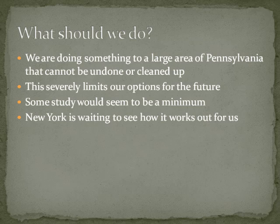We don't really know what those limitations may be because we really haven't studied it. We don't really have a good understanding if it has an effect, a bad effect or not, or what effect it might have. So it seems to me that some study would be a minimum that we should be doing. New York sort of sat back and said, we'll see what happens in Pennsylvania, but now they're going to be going ahead. But they've done a little better job of trying to get some preliminary data acquired.